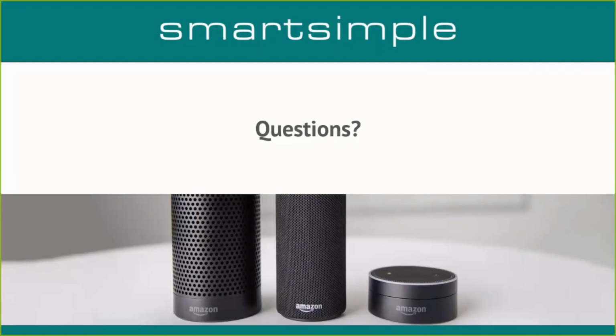I think when you set up your Alexa app, it'll ask you what language you're using. So the device itself will recognize your speech in the appropriate language, and then that will translate on the back end.